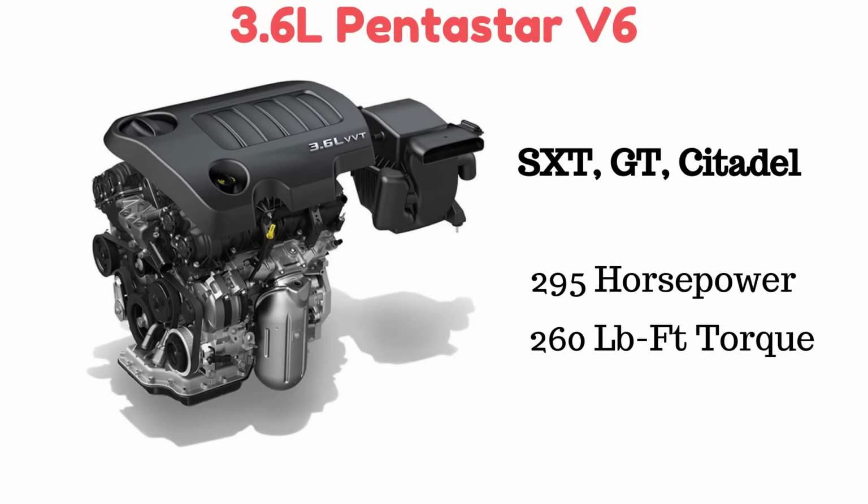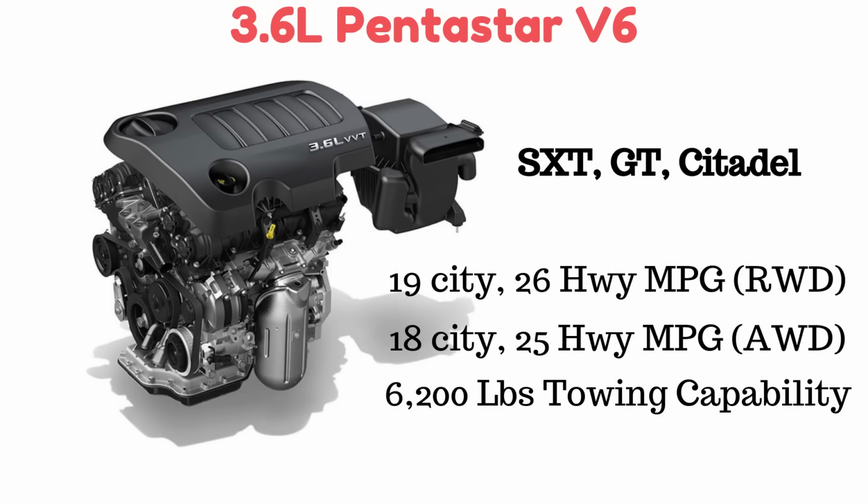So for the SXT, GT, and Citadel, buyers can still expect the 3.6 liter V6. This gives the SUV 295 horsepower and 260 pound-feet of torque, so there's no improvements there. Gas mileage is 19 city, 26 highway for rear-wheel drive, and that goes down 1 mpg for the all-wheel drive model. And the V6 can tow 6,200 pounds.